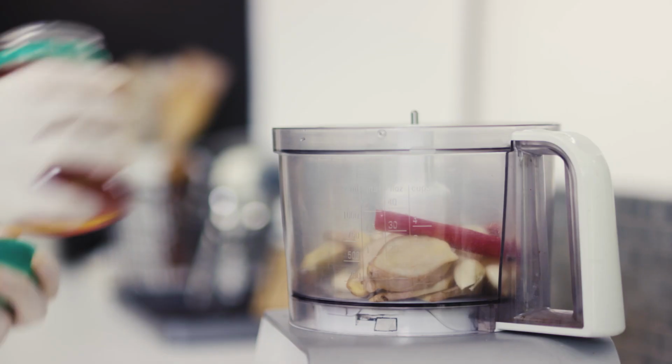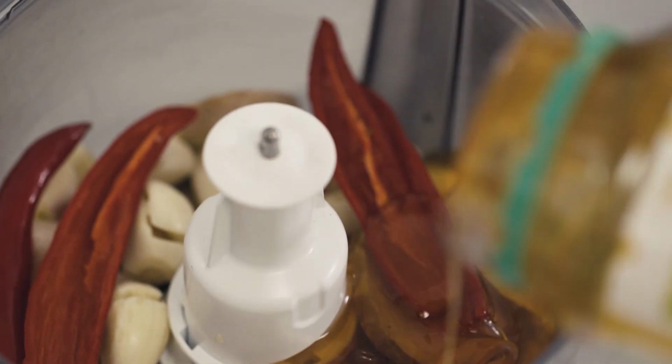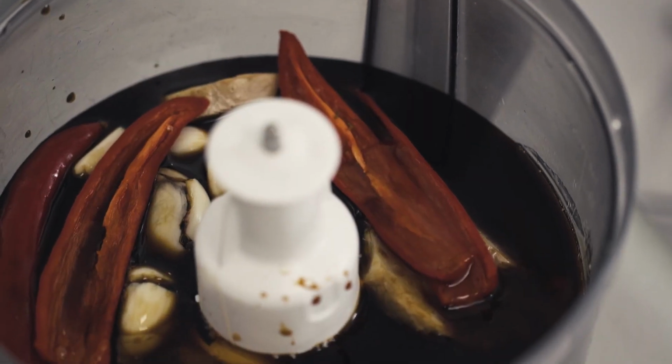And then I add a whole jar of honey and pretty much an equal amount, slightly more, of Japanese soy sauce. All right, so everything's in there. We've got garlic, ginger, soy, honey, and chili.